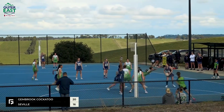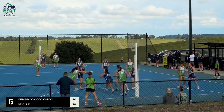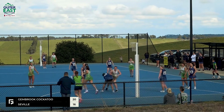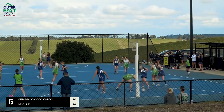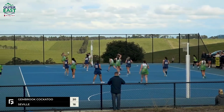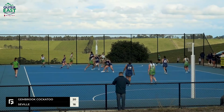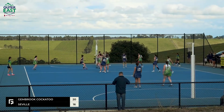Morse back to Minnie. Morse has got it again. She goes wide now to Bayliss. Bayliss searches around, goes to Minnie once more. Now it's Dowling, didn't want to have the shot, and defending grimly there is Alexis Bell, and the Gembrook Cockatoo defence hold up. And she wastes no time. She goes inboard with a long pass there to Bowden. Bowden got it to Ingram. Another good pass. Ladner's got the ball now. Went with a short one there to Bowden.